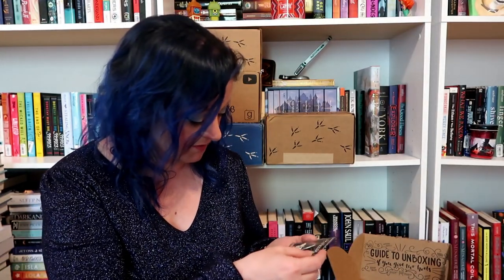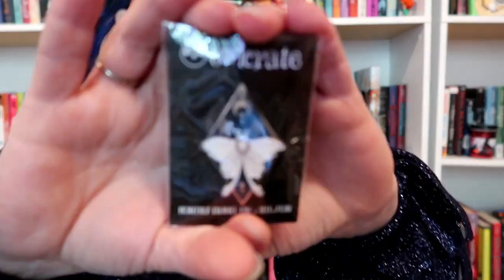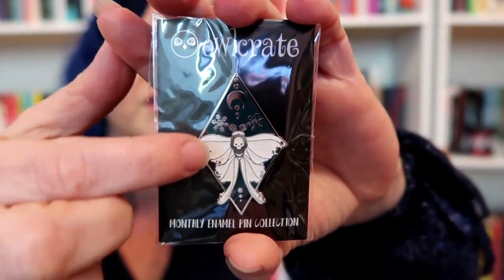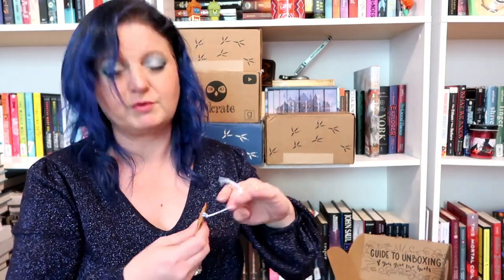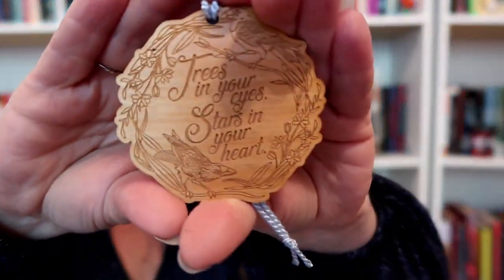Then we have the monthly enamel pin, and this is really pretty. It's got the butterfly on it like the blanket, but it's got this skull here. It looks really cool. Then we've got something that's an Owlcrate exclusive created by Juniper and Ivy Designs.com. It's a little paper bag kind of thing. It's a bookish ornament, one of those wood ones. It says trees in your eyes, stars in your heart. And it looks like this. Pretty. Still getting fuzzballs off me.